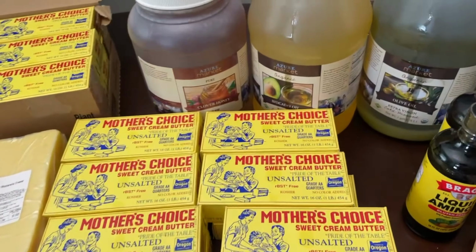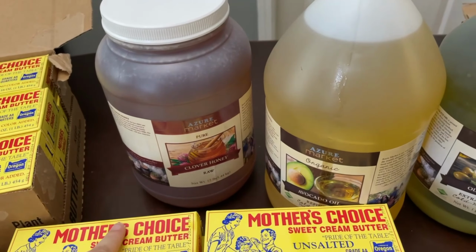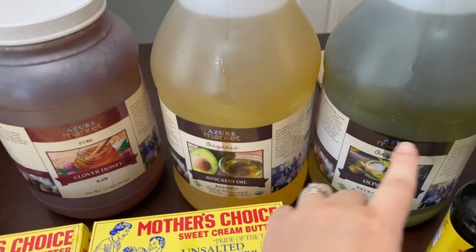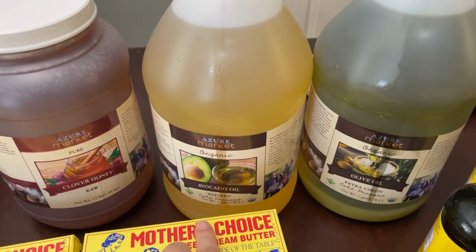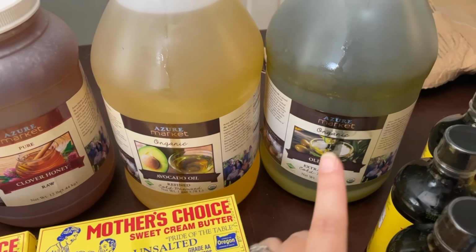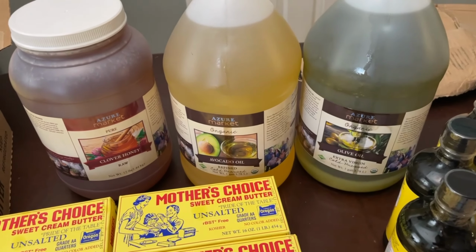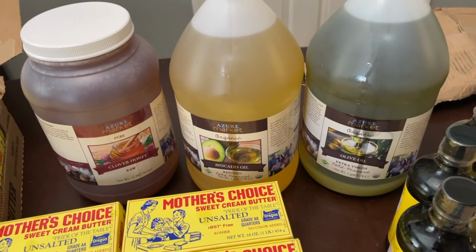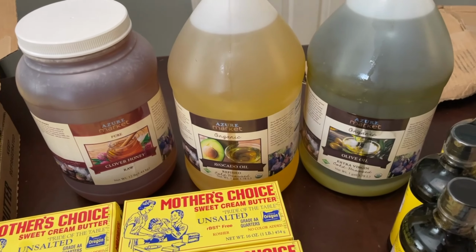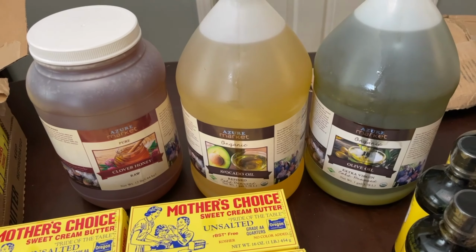And then I got my gallon of honey, really good deal. These I've actually never purchased from Azure before. And this is their avocado oil and their extra virgin olive oil. Or I think I have gotten the olive oil before, but not in the gallon size. And I've never gotten the avocado oil from them, but I got some from Sam's and I really like avocado oil and I'm trying to diversify in my oils.